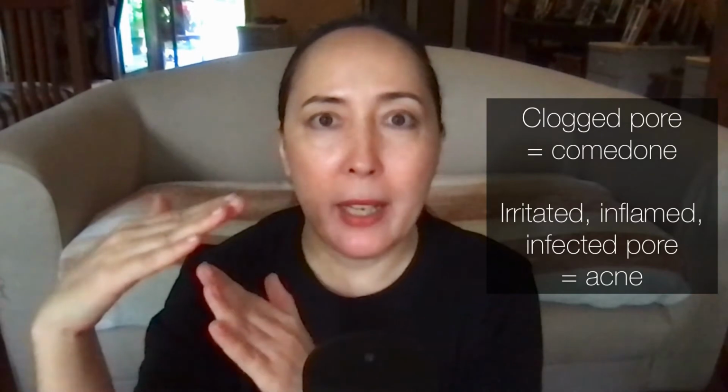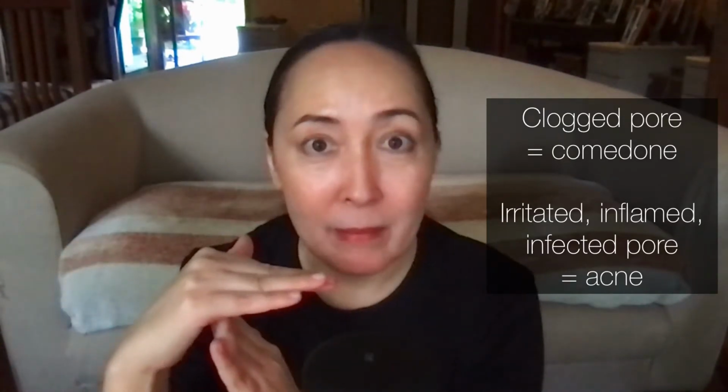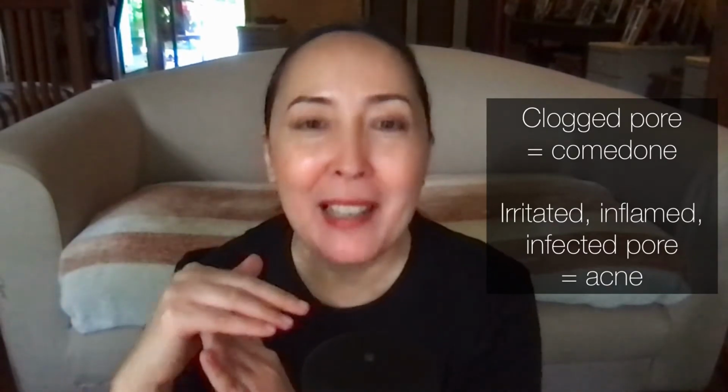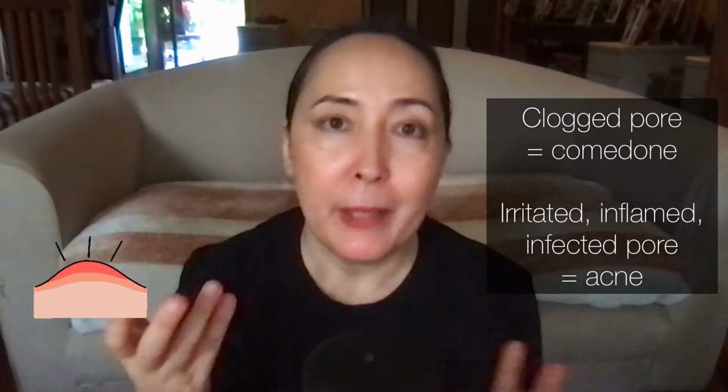So let me break that down even further. Clogged pores are caused by a comedogen. It is an ingredient or a substance or a product that clogs the pore, blocks it, which creates a comedone, right? That's a comedone. For acne to happen, there needs to be inflammation and possible infection, and we have acne. So the inflammation is there, and there are some newer studies that show the inflammation can actually really precede the acne. There's sort of an underlying inflammation that's already there. So inflammation plays a very big part in acne.